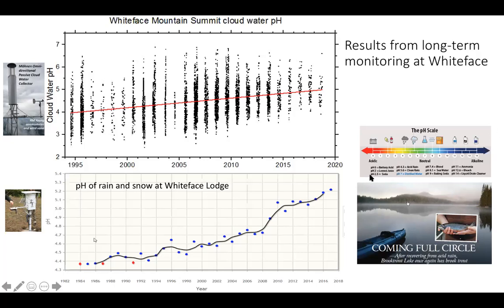The recovery is still far from full. The way that the chemistry works is when you decrease the acidity of the precipitation, the lakes don't immediately come back to their pre-pollution conditions, but we're moving in the right direction, which is great to see.